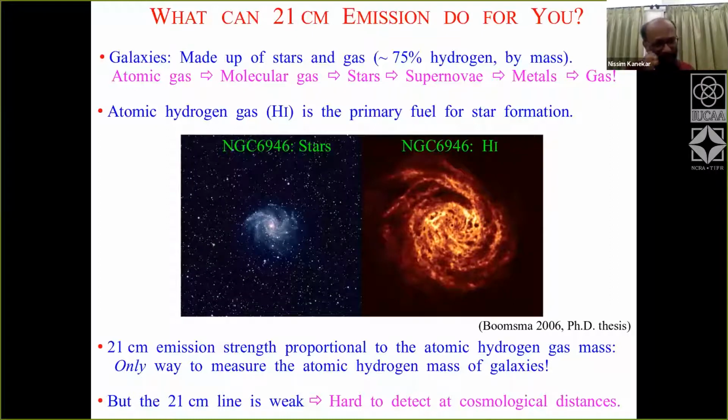It turns out that the 21 centimeter emission line strength is directly proportional to the atomic hydrogen gas mass, the HI mass. And this, it turns out, is the only way that we know of to measure the atomic hydrogen mass of galaxies. So if you want to measure the fuel for star formation directly, you've got to use the 21 centimeter emission line. Sadly, as I said a little while ago, the 21 centimeter line is weak, which makes it really hard to detect at cosmological distances, just because the Einstein A coefficient is so low.